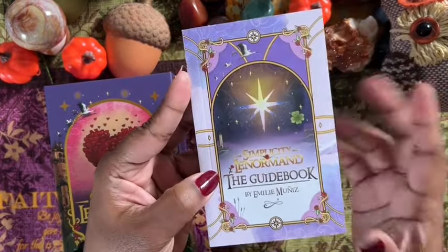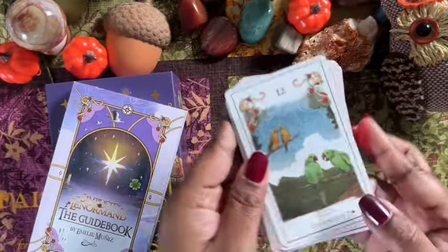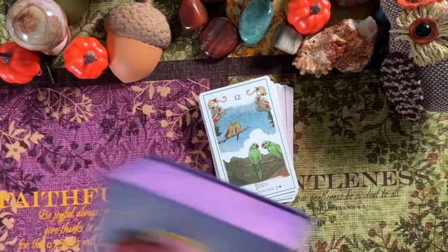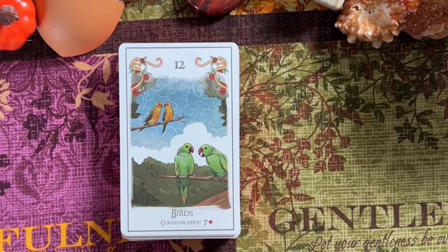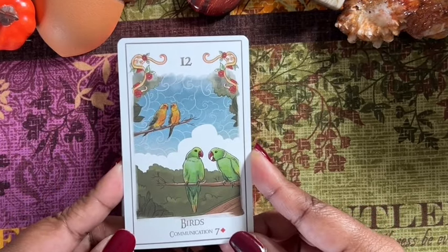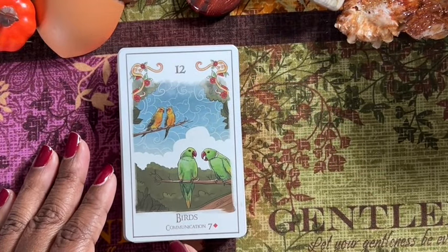This guidebook is so chunky and so wonderful for someone who just wants one Lenormand deck. If you like the artwork on this, her artwork is really, really cute. Let me zoom in so you can see. So Emily's thing is to make everything easy, right? So she puts the keywords on there. She makes everything really clear. And her artwork is so clear and just kind of pretty, you know? So here's our birds, and you get the image, the number at the top, the name at the bottom, and then you get a keyword for every card.